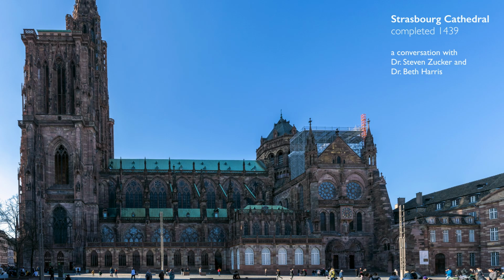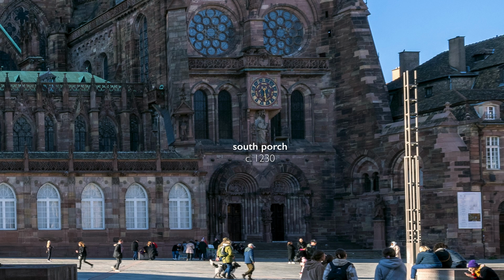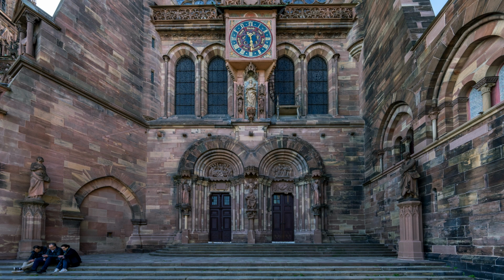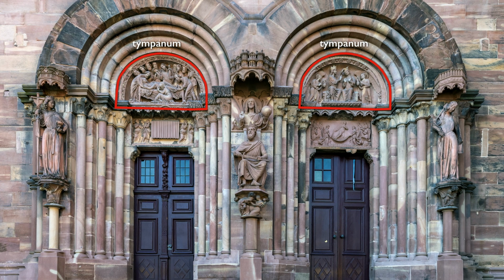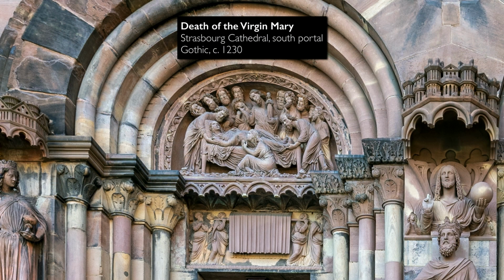We're standing just outside of Strasbourg Cathedral, looking at the south porch. It's a beautiful day, so there are people everywhere. And we're looking at this particular portal because it demonstrates a virtuosity of carving that's really remarkable. There are two doorways, and above each is a tympanum. We're focused on the left, which depicts the death of the Virgin.